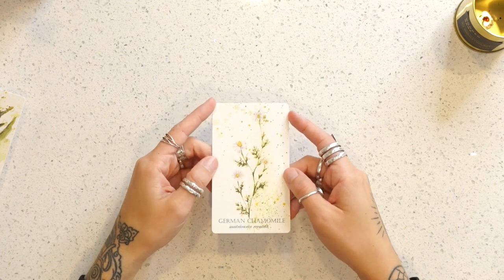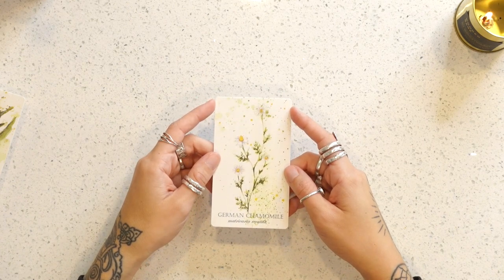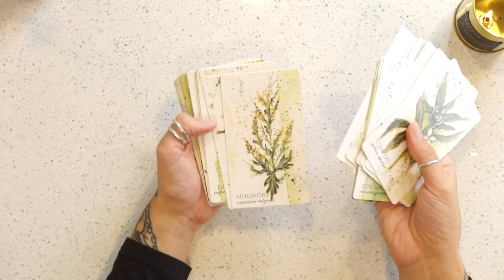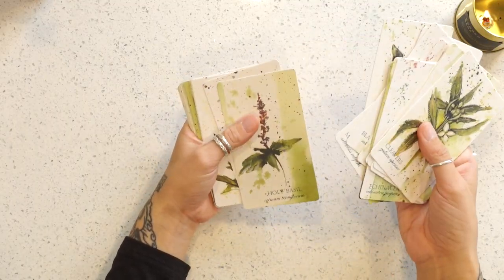This deck is super cool. I can't wait to utilize this deck and learn so much about medicinal plants. And the artwork is stunning. It's easy to shuffle, if that's in fact how you pick plants out or how to use it. I'll have to do a little more research on it.